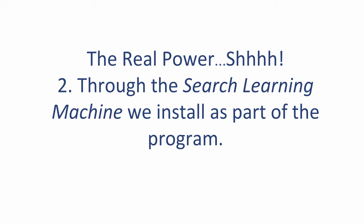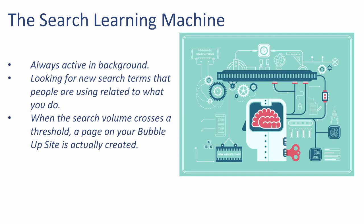But here's where the real power is. We install a search learning machine onto your site as part of the program. And here's what it does. The search learning machine is always active in the background running. And what it's doing is it's looking at Google and the other search engines for new search terms that people are using related to what you do. And then when those search terms cross a certain threshold of volume, a page on your Bubble Up site is actually created.